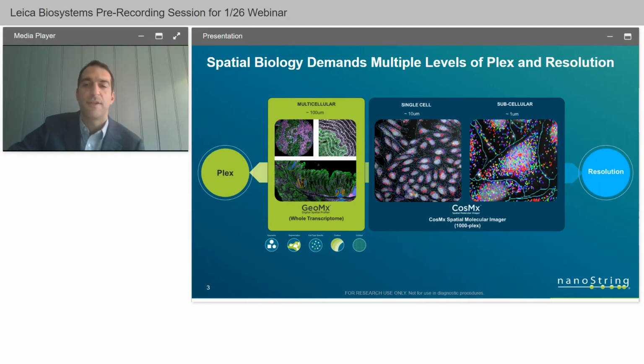And so, as I mentioned, Nanostring has made it its mission to understand and resolve spatial heterogeneity using our different spatial systems. GeoMx is what I will focus on today. That's the system that we launched back in 2019. And it is the platform that allows you now to look at multicellular functional units of the tissue, but profile them with unbiased plex all the way up to the power of the entire transcriptome.